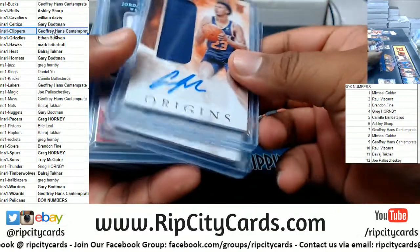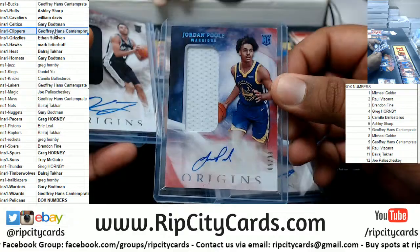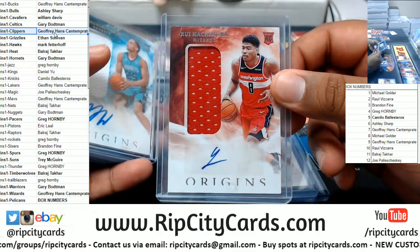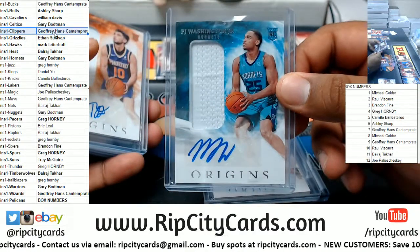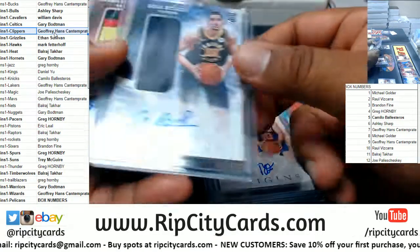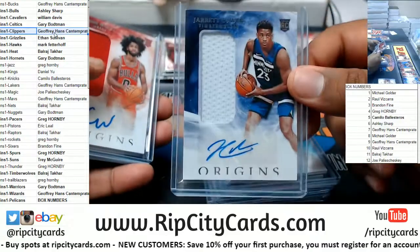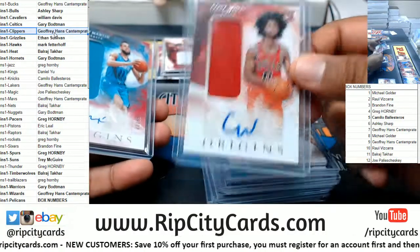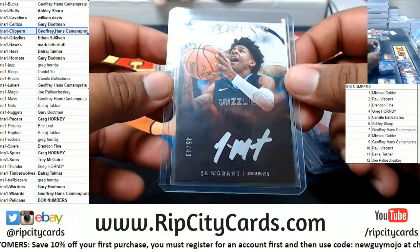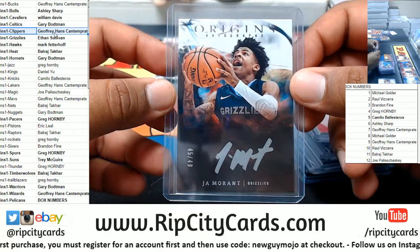Rookie patch autos, we got Johnson Suns, Okeke Magic, Poole Warriors /99, Johnson Spurs, Rui Hachimura of the Wizards, that's pretty big. PJ Washington Jr. Hornets, that's also pretty big. No Zion kids. Ty Jerome Suns, Bitadze Pacers, Fernando of the Hawks /25, very nice looking card. Culver Timberwolves, Coby White of the Bulls, another good one. Cody Martin /99 Hornets. And the best one, the Silver Ink 45/49, Ja Morant. So sick.